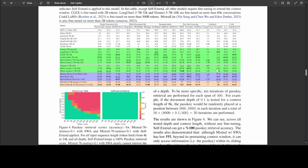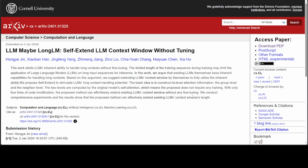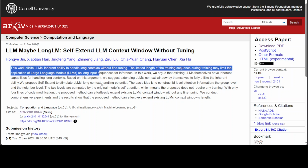I'll also drop the link to this paper in the video's description so that you can read through it. Please read it and let me know your thoughts, as I'm very keen to follow this research because I'm more than sure that this is going to evolve a lot. So hats off to all of these researchers who have obviously done a wonderful job.